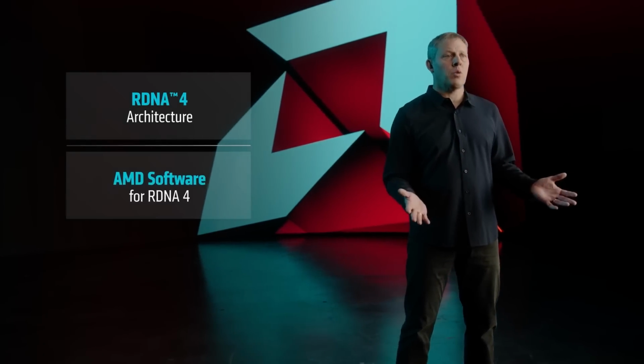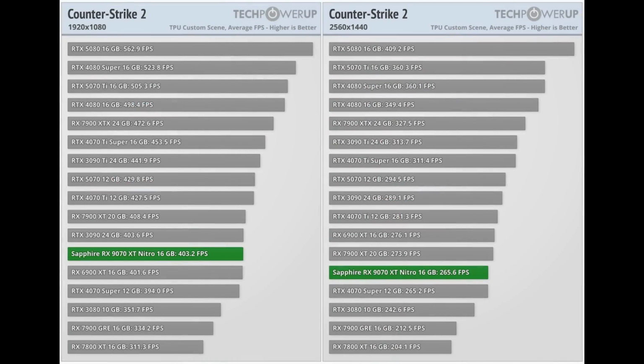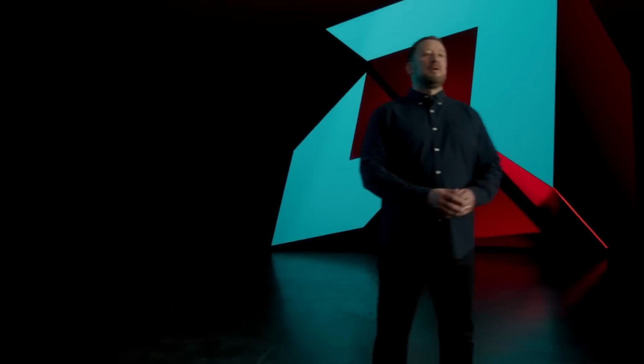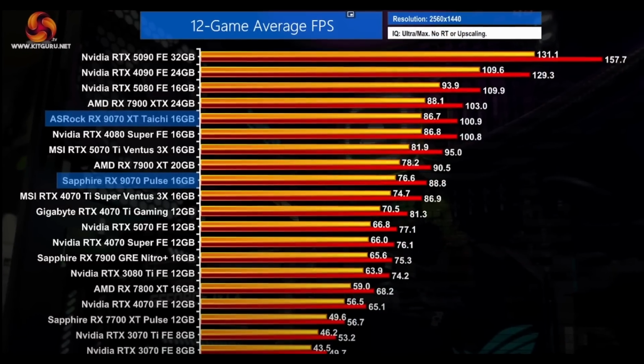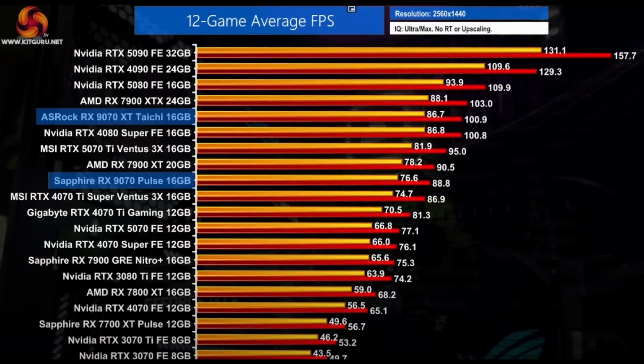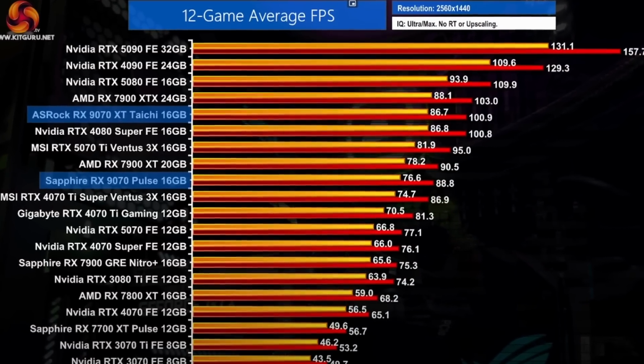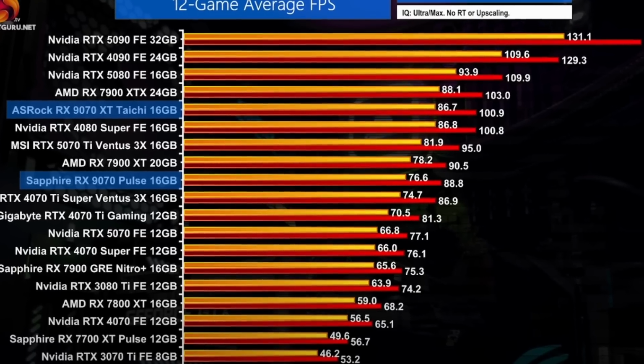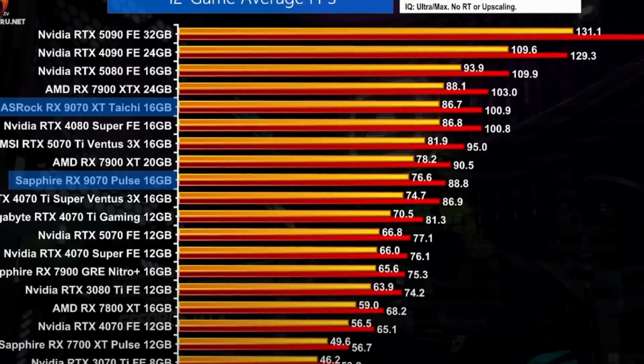TechPowerUp, in their review, did test Counter-Strike 2, and we could see that the 9070 XT is slower than even the 7900 XT, and therefore behind the regular 5070, which is a scam from Nvidia, being effectively a baseline 5060. Kit Guru, on the other hand, did not test either Counter-Strike 2 or Valorant, or any esports games in fact, so that's why their relative overall performance puts the 9070 XT much closer to the 7900 XTX.